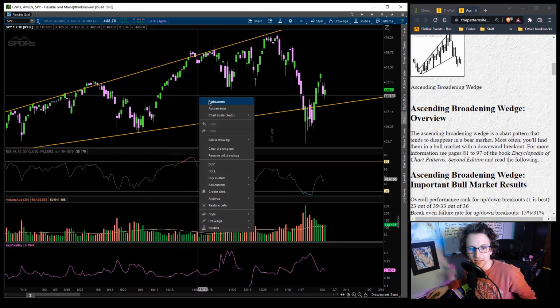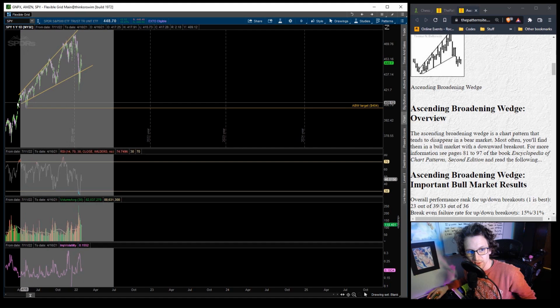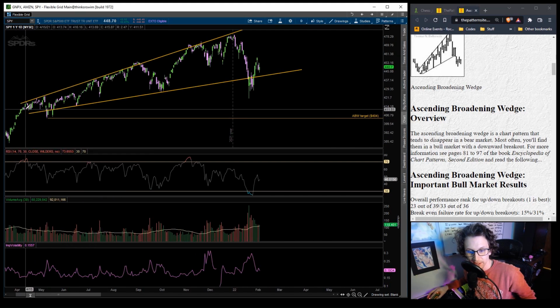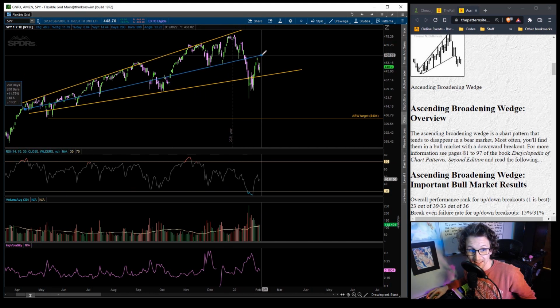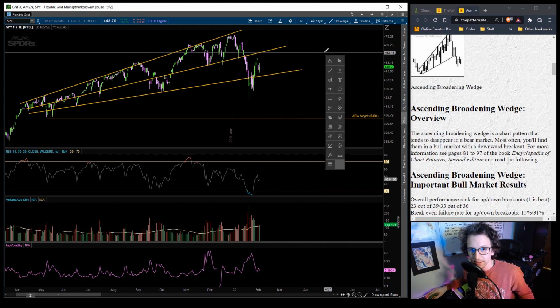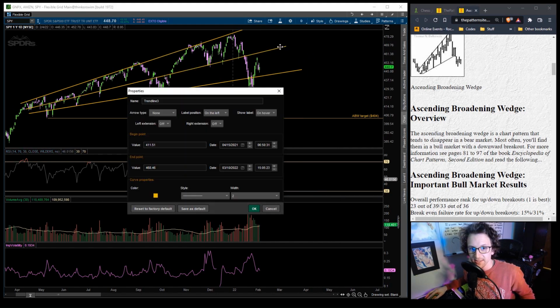Isn't that interesting? I'm going to zoom out a little bit. I want to capture this whole pattern. Here we are. Now I want to draw a trend line that bisects this, okay? And I'm just going to eyeball it. That looks pretty good. I'm going to make a dashed line too. Now this is a capism.